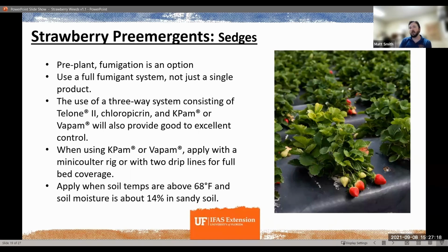With any fumigants, we've really found, particularly on the sandy soils, we want to apply those when the soil temperature, not the air temperature, but the soil temperature, is above 68 degrees Fahrenheit. And the soil moisture, you want to get to about 14% in a sandy soil. Those conditions provide the best ability for that liquid chemical to convert into a gas and actually fumigate within the soil.